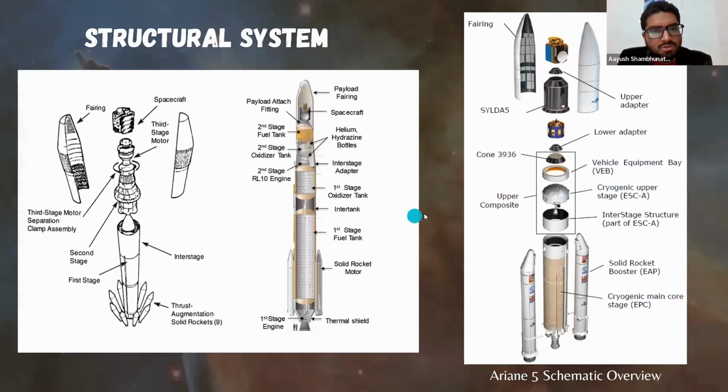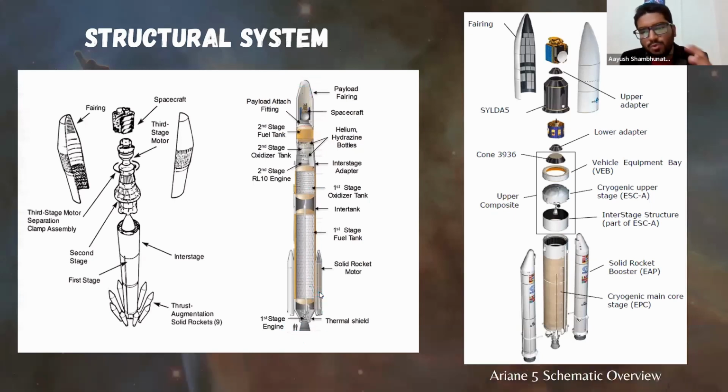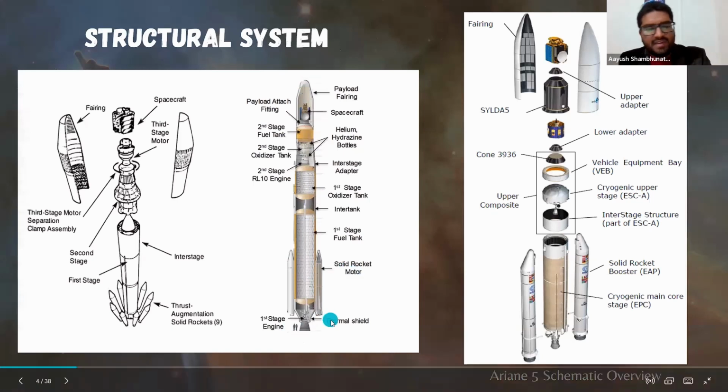So let's talk about the structural system of the rocket. Here I've shown three different launch vehicles, as you can see. And here is a person standing in comparison to a launch vehicle. As you can see, a launch vehicle can span up to 250 feet or even higher. And we will examine each of the parts of the launch vehicle.